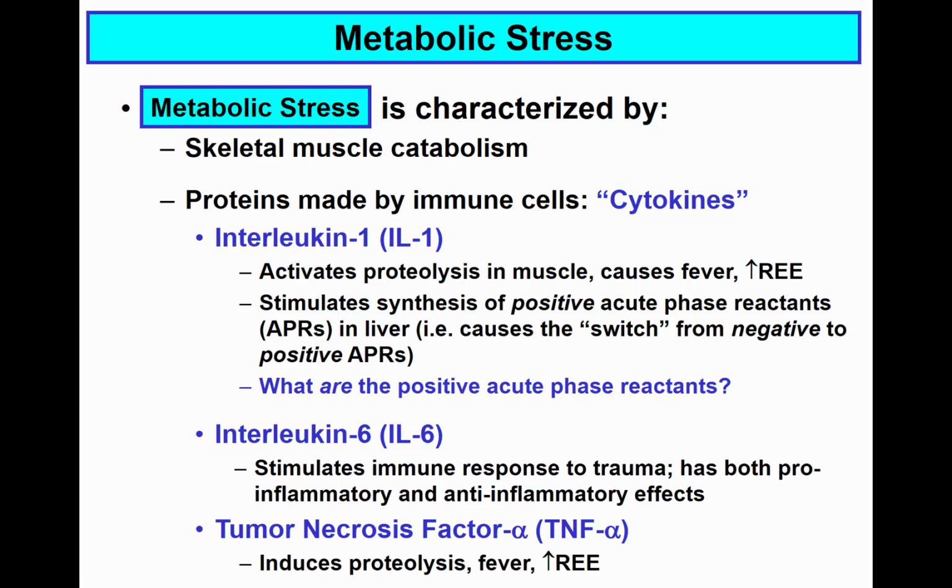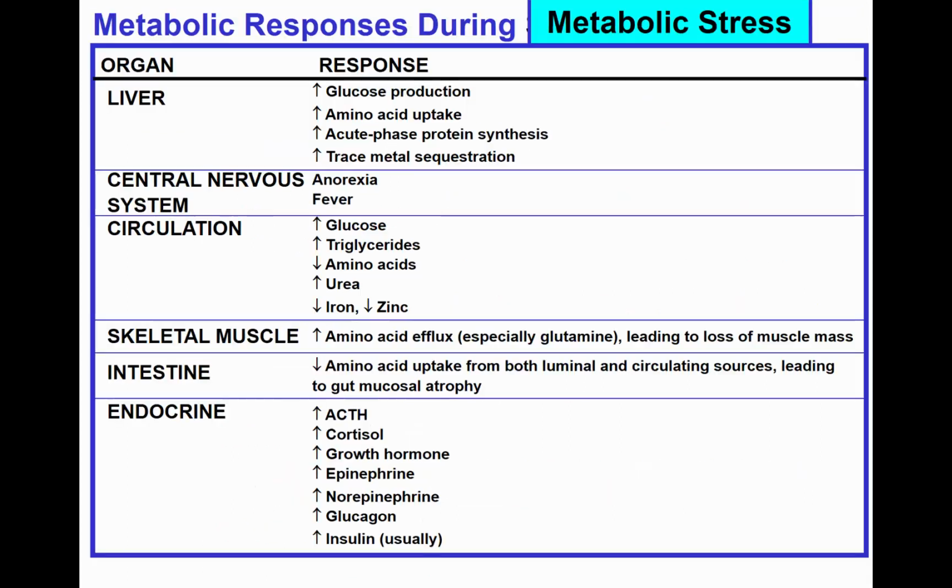There are 20 or more, actually more than that, probably 30 cytokines, right? There are lots of different ones. These are kind of the top three I want you to just be aware of. When we talk about cancer, tumor necrosis factor shows up again because it's driving these factors. Quickly on this is just a bit of a list, so you can see what's happening at each of the major tissues, and we've talked about these.